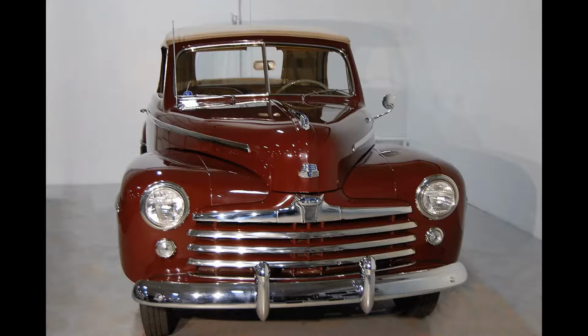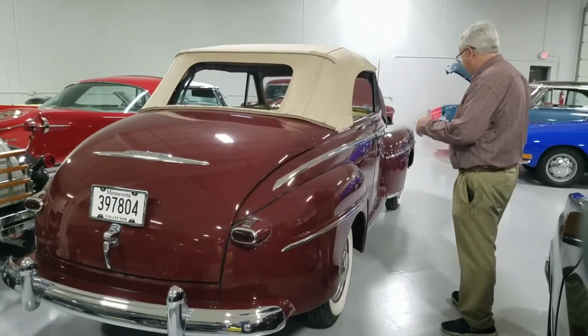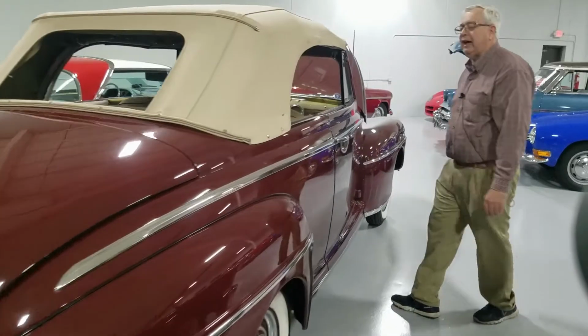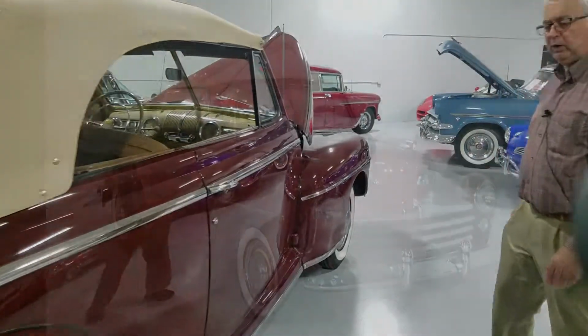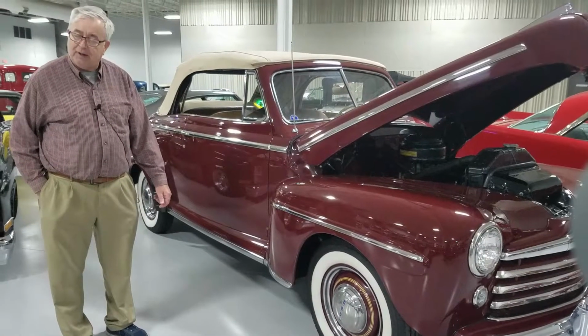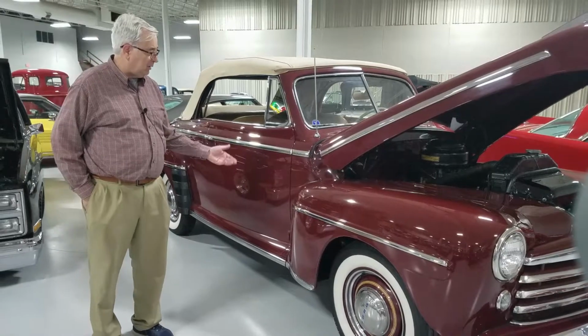It's the Super Deluxe, which means it has more of the extra trim. It's got the dual visors, just a little more of the higher upgraded stuff that Ford used to try to sell a few more of the higher end vehicles, which this one would have been in 1947. This is just one of our 85 examples of cars that we have currently for sale. This is absolutely bone stock.